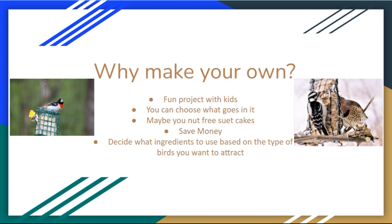Another reason is, like I said, maybe you want some nut-free suet cakes. Maybe your kids have allergies. Maybe you have an allergy. They can be pretty serious. So, it's a big deal. I did order some online the other day, and the main ingredient in them was peanuts, so I was kind of terrified. I put gloves on and I did end up getting it into the feeder outside, but I was really terrified to do it, so I kind of don't want to do it again. So I really want to make my own.